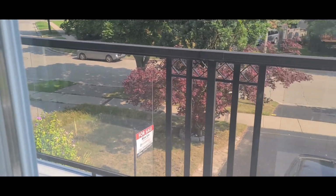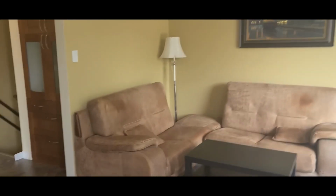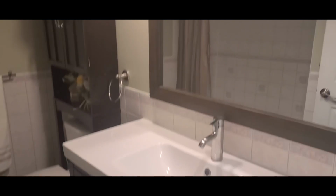You would just have this, unless you lived in the basement and rented this out. Oh, so there's no more stairs when you get up here? Just all the rooms are here. Yeah. This is so narrow though, that's the thing. Well, this bathroom doesn't look bad.